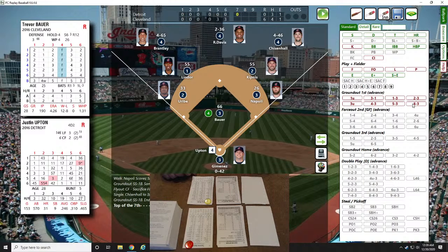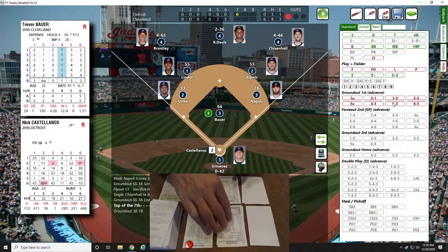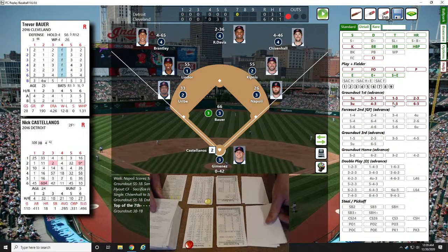So, Trevor Bauer coming out for the 7th. Let's see what he can do against Justin Upton. 7th inning, 25 will be an out, and he is a right-hander, so that's a ground out to third. 5-3. Uribe, man, I'm telling you, he's playing a good game today. He's made several range plays. Every ball that's come to him, he's made a decent play. So 1 up, 1 down there for Justin Upton.